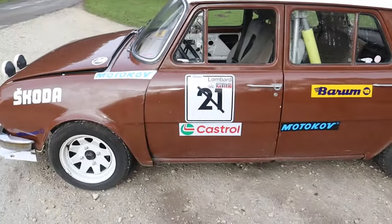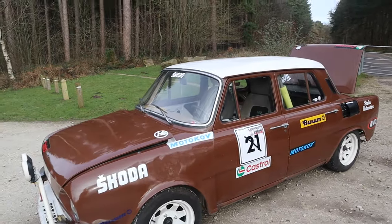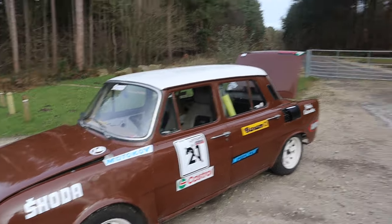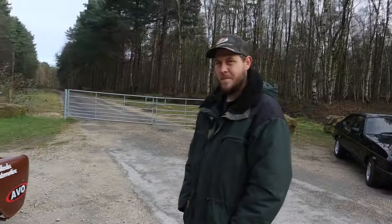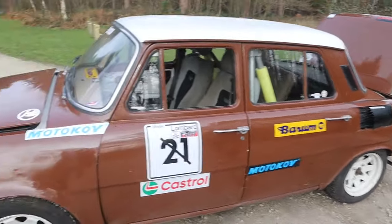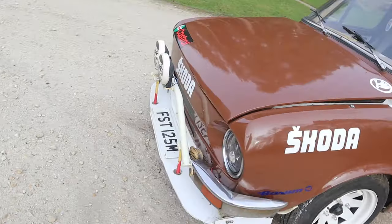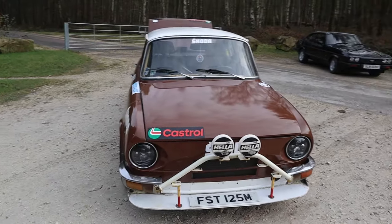And the fact as well is that you've done all the work on this car, all the welding, the paint, you've done the engine. I'm assuming the gearbox is stock? Yeah, stock 4-speed gearbox. And I've used a Fabia flywheel, a Fabia clutch. We ended up shaving 2 kilos off the flywheel, so it just revs pretty insane. Wow, it's fabulous.